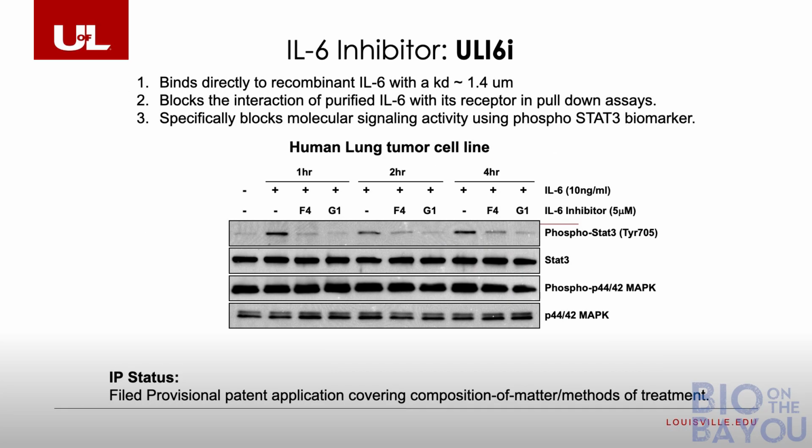So our solution to this was to come up with a small molecule inhibitor of interleukin-6. And we did this by in silico screening of drug libraries against the structure of interleukin-6, buying in those chemicals, testing them through a semi-high throughput biological screening assay, then doing about 8 rounds of medicinal chemistry to enhance the compounds and achieve composition of matter. We then have shown that the compounds bind directly to interleukin-6 with the KD in the low micromolar range.